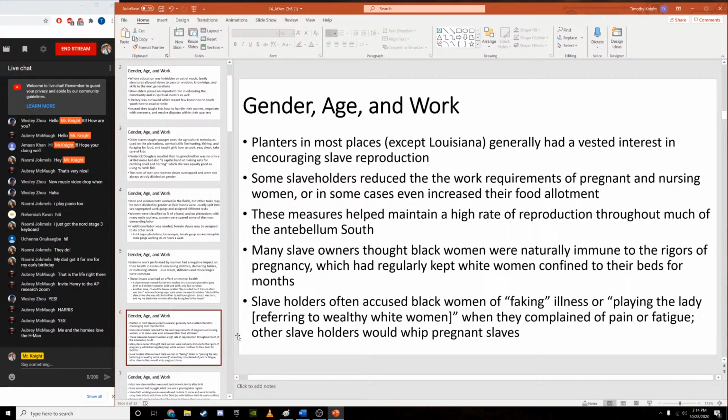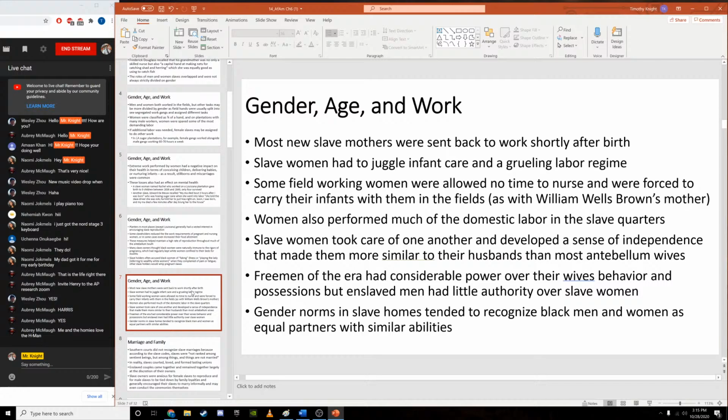And yet worse would be when other slaveholders would simply whip pregnant slaves who complained of health issues in regards to their pregnancy. Most new slave mothers were sent back to work very shortly after birth, and that meant that slave women had to juggle infant care, which itself is basically a full-time job, as well as a grueling labor regime.